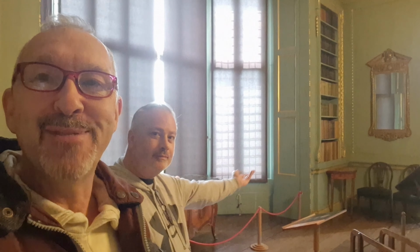So guys, we're in the library at Temple Newsam. There's over 30 rooms to look at in this house. It belongs to Leeds City Council and we are really going to enjoy this.